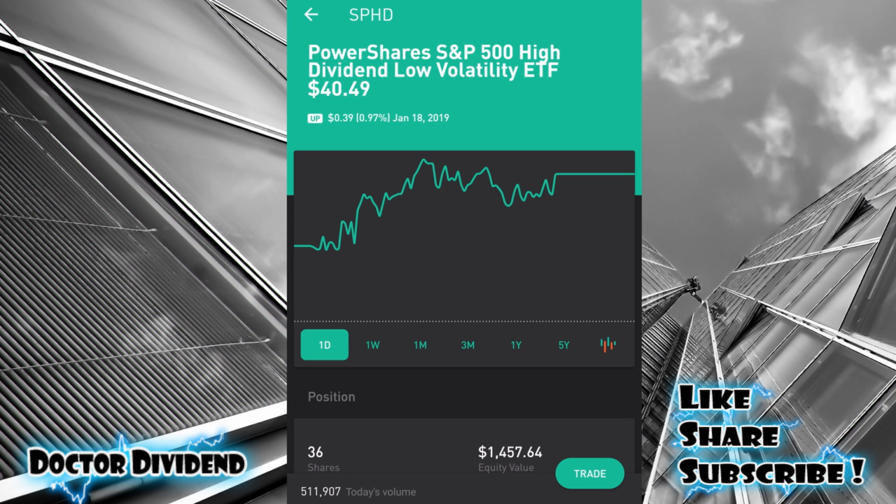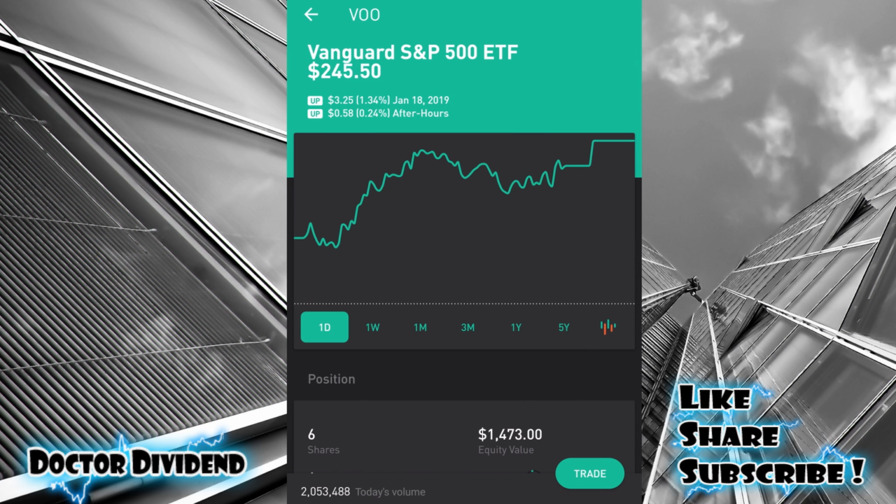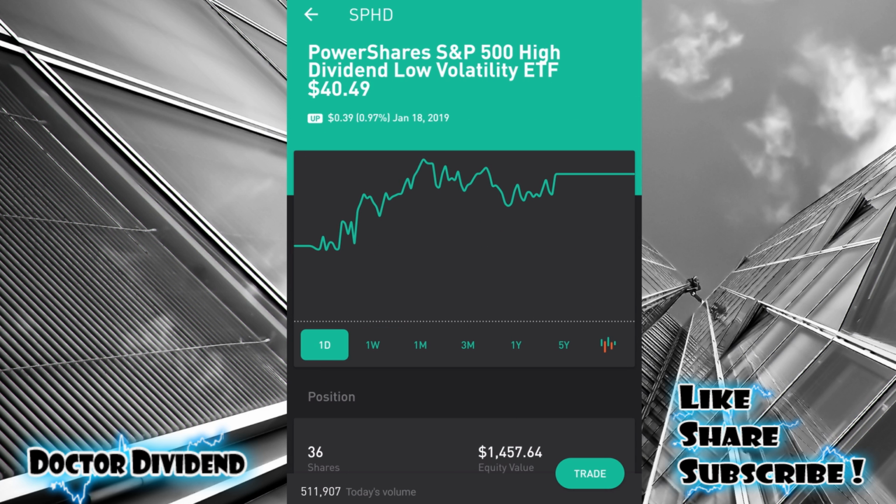The only drawback is that it does have a fairly expensive expense ratio, 0.3%. You can compare that to a Vanguard fund like VOO here, which has an expense ratio of 0.04. So quite a large expense ratio, but nonetheless a very accessible stock. The price of the stock is $40.49 currently, so new investors with smaller portfolios can jump into the stock. You can see I have a large holding of this as well in the portfolio.